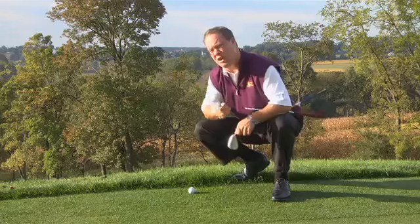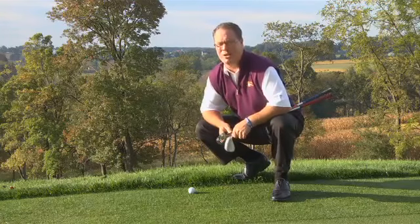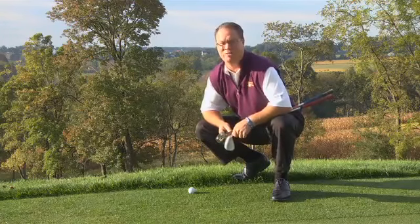Well, as you can see, my golf ball is lying on the fringe of the green. So the question is, should I chip it or should I putt it? Well, I'll be happy to answer that question today on Winning Golf.